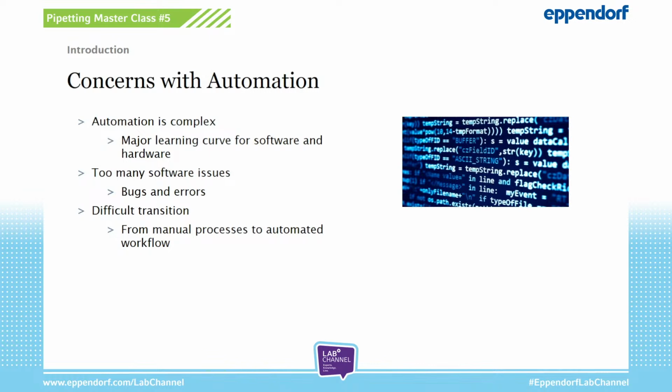You probably start thinking about how much time you want to put into learning the software of a new automation platform. If it takes too long to use, you may think it's better to run a process by hand. Automation can be scary. Software bugs may come up that can make it difficult to recover from.